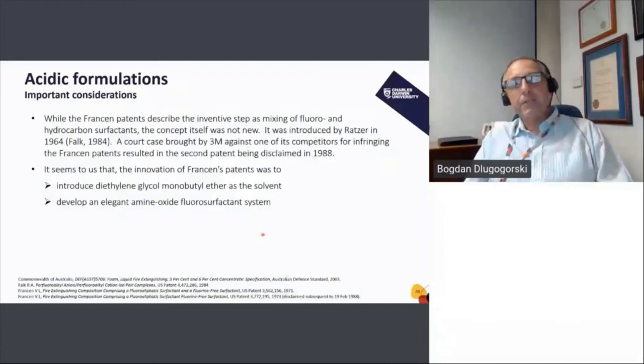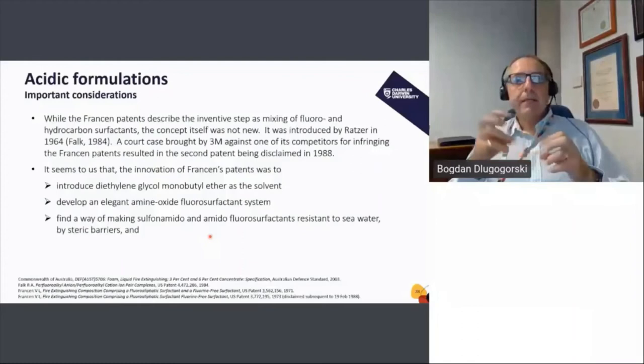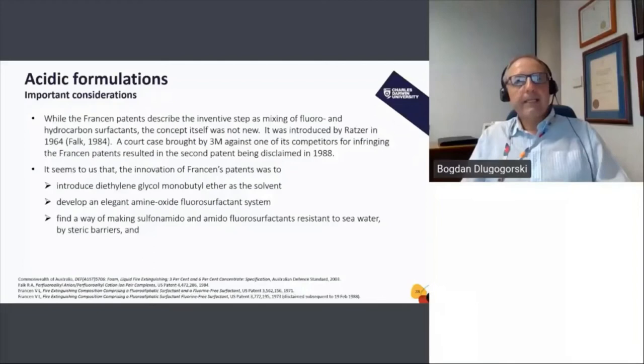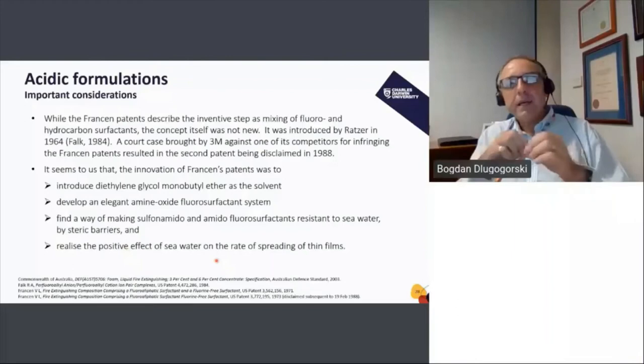surfactants, modern surfactants. It also found a way to deal with protonation of the sulfonamido group by introducing a bulky group next to the sulfonamido group that prevented magnesium from reacting with the protonated groups and forming bridges, and then causing haziness in formulation. Francine realized the importance of the mixture of hydrocarbons and fluorocarbons on the speed of spreading of thin films.